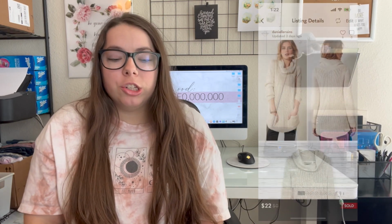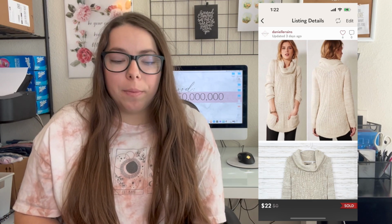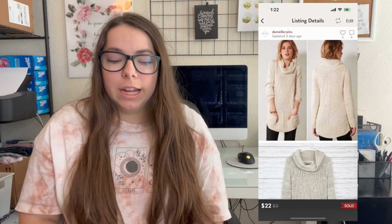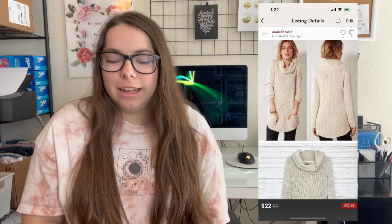And next was another Poshmark sale. This is by Anthropologie Guinevere. This was a cream cable knit sweater top. I think it had a cowl neck too. This is in a size small. It sold for $22 with a Poshmark fee of $4.40 and a shipping discount of $1.50, and then I was left with $16.10.